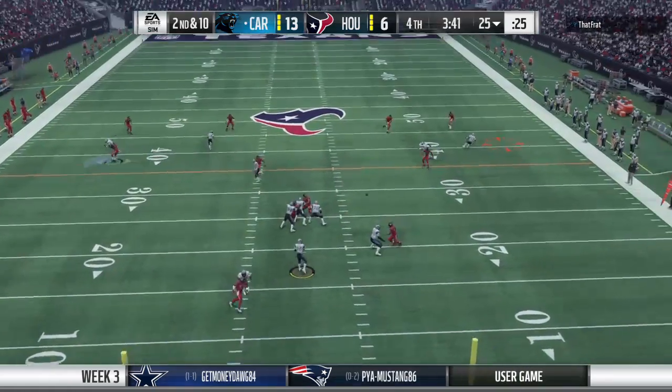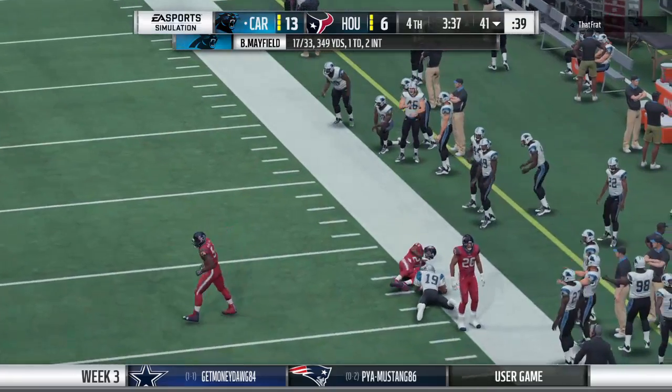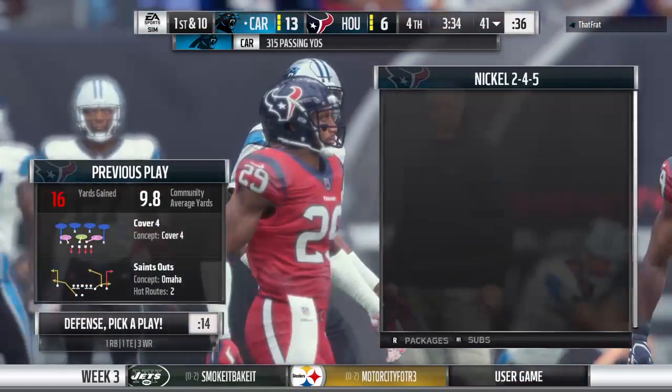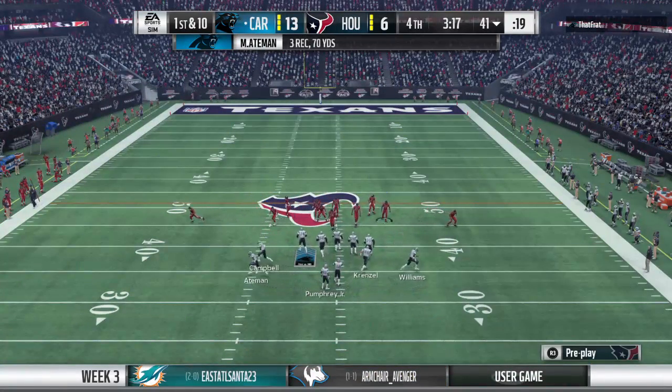Now he'll look to throw here on 2nd and 10. And this time he's got the hook up. It's complete. And they get him down, but not before he takes it across the 40-yard line. It's a pickup of 16 there, and it'll lead to a new set of downs.